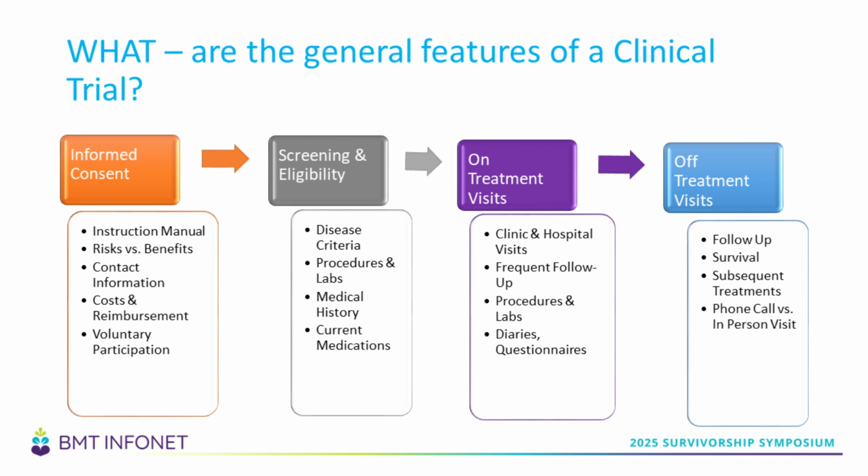Once treatment is completed, or if we need to take you off the study for any particular reason, you will then move into the follow-up period. So these are your off-treatment visits. Most of these visits can happen by research staff receiving records from outside facilities or calling you to check on you. This data is collected for survival purposes and to see if you're taking any subsequent cancer treatments.